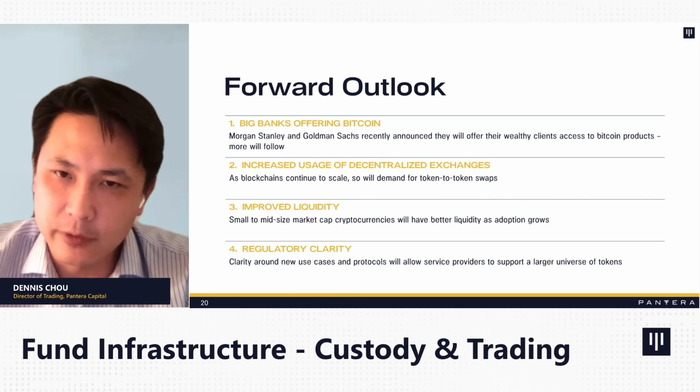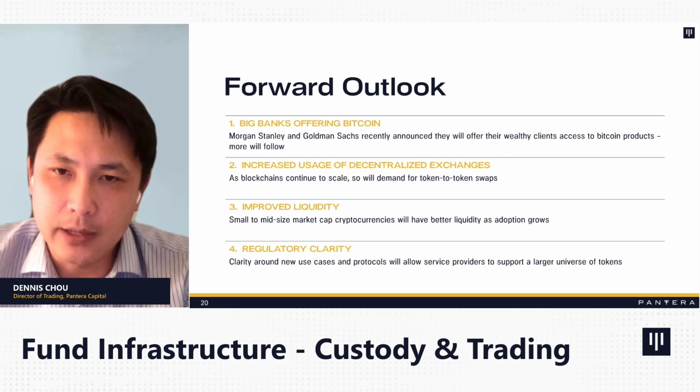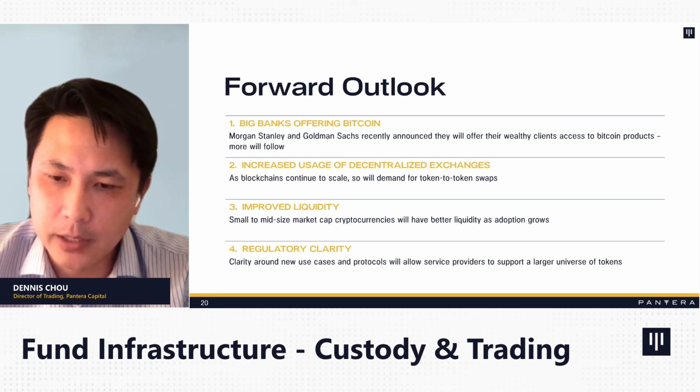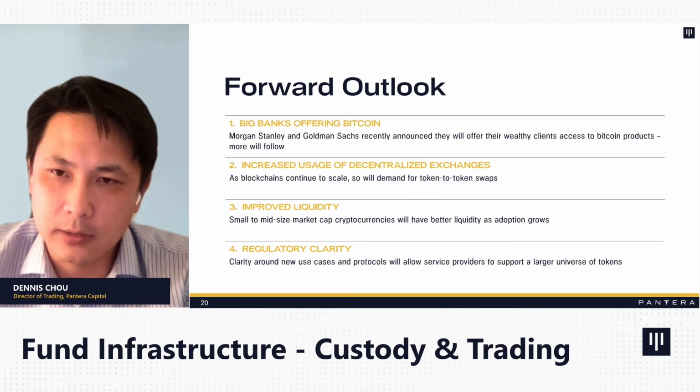I think there's going to be improved liquidity. We've already seen that with Bitcoin and the top 10s, but also across the small and mid caps. There have been more market participants, and with that, I think we'll see liquidity continue to increase. And finally, something that's been stopping a lot of institutional investors is regulatory clarity. Our next session is based on the regulatory outlook, so they'll talk a little bit more about that.